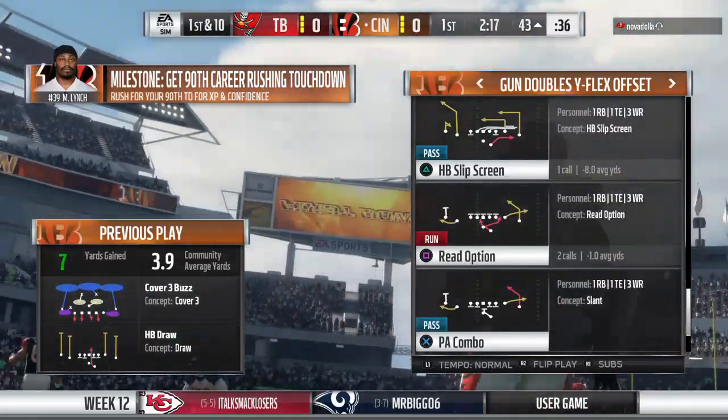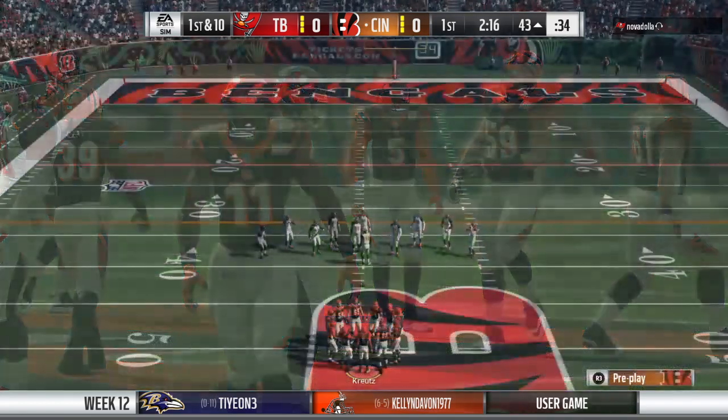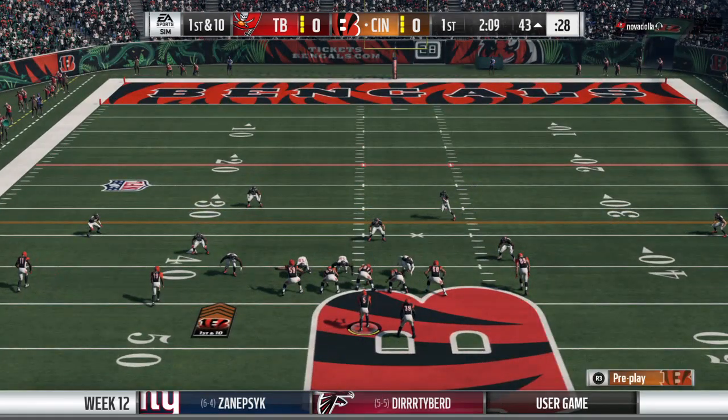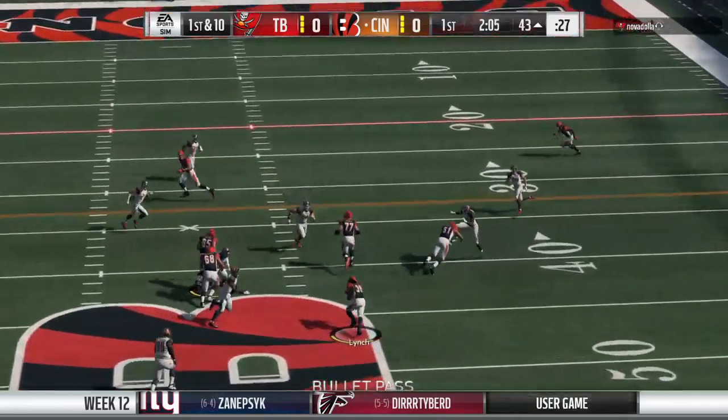This running game's so important for them, and they know that. It helped lead them to a victory last week when he was over 100 yards. Let's face it, it's their identity, and that's what they want to play to. They want to be that team that runs the ball really well each and every week, and right now we're seeing a pretty good pattern of that happening.